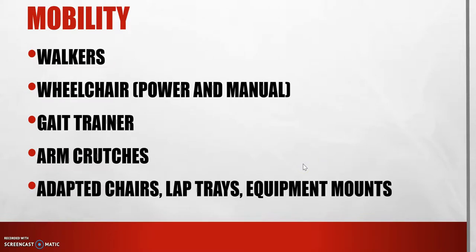And the last slide I'll talk about in this section is mobility. Walkers, wheelchairs, either power or manual, gait trainers, arm crutches, adapted chairs, lap trays. They're all things that you probably understand. It's the equipment mounts that you may not be as familiar with. These are just gadgets that can be added to a wheelchair, or added to a station or a table to support something else. Maybe you need to support a communication device or a writing tool or a switch. So that's what equipment mounts are. And so these tools are very useful to support kids in accessing their school environment.